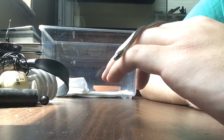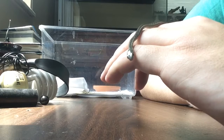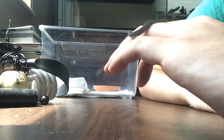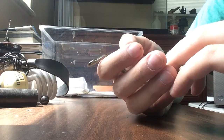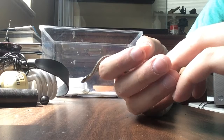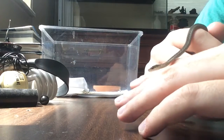But I think that's a shame. But it's good to see that on the other side of the pond in Europe, they're seen as a really cool animal. This is all the eastern garter snakes I'm going to have, but I do plan on getting some checker garter snakes and some red-sided garter snakes, things like that.